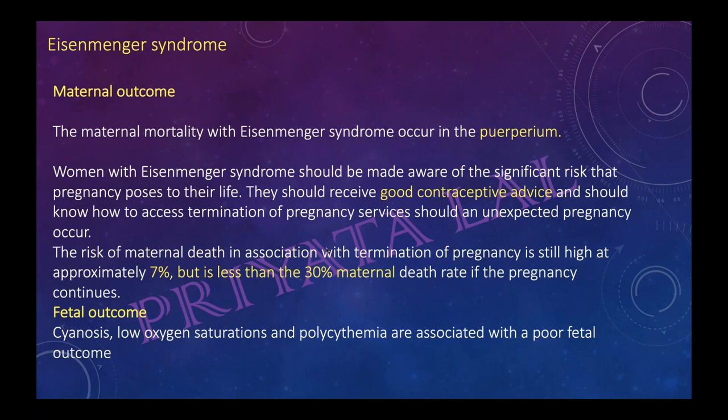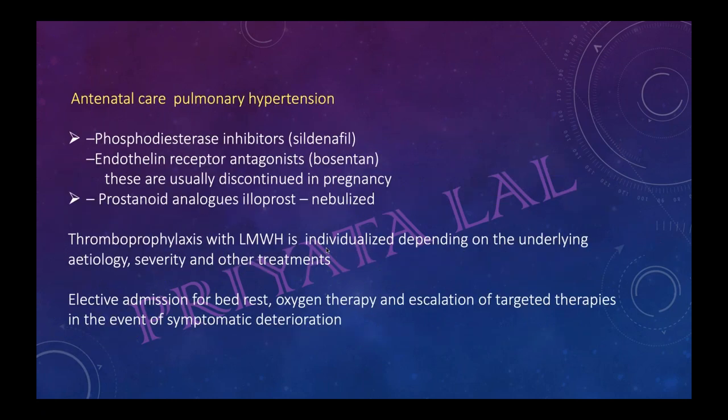And what can be the fetal problem? Again, as the right to left shunt is there, there is cyanosis and low oxygen saturation, and because of that there could be polycythemia and very poor fetal outcome. These issues can be there, but usually questions are asked about the mortality rate and the contraceptive, so you have to tell them. Now, though in pulmonary hypertension patients we discourage them from getting pregnant, still some women will go ahead with the pregnancy.